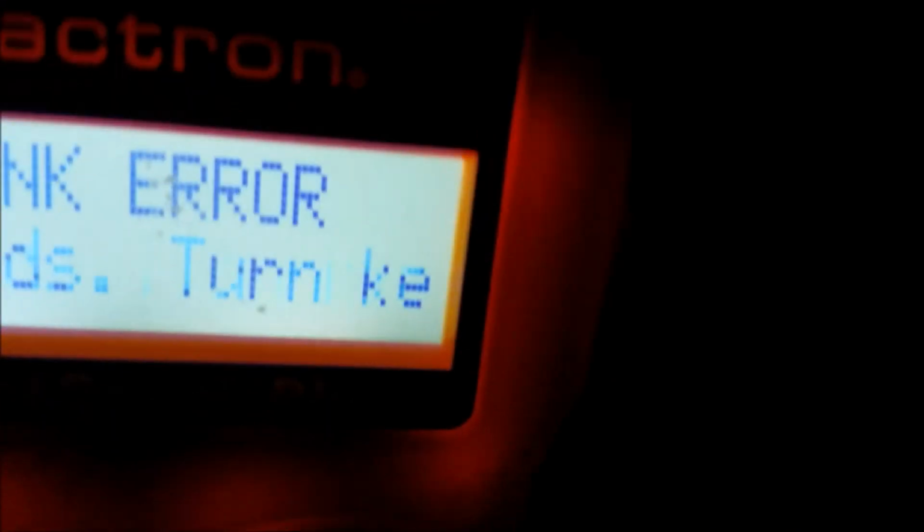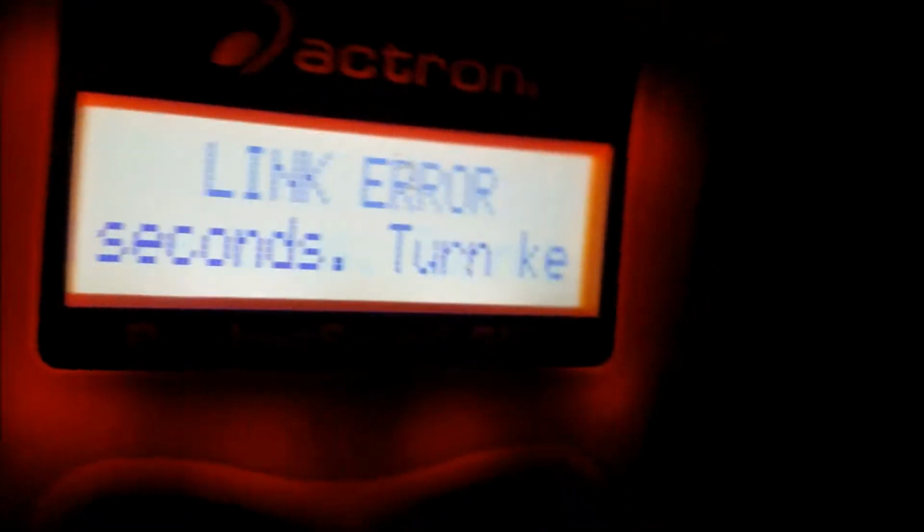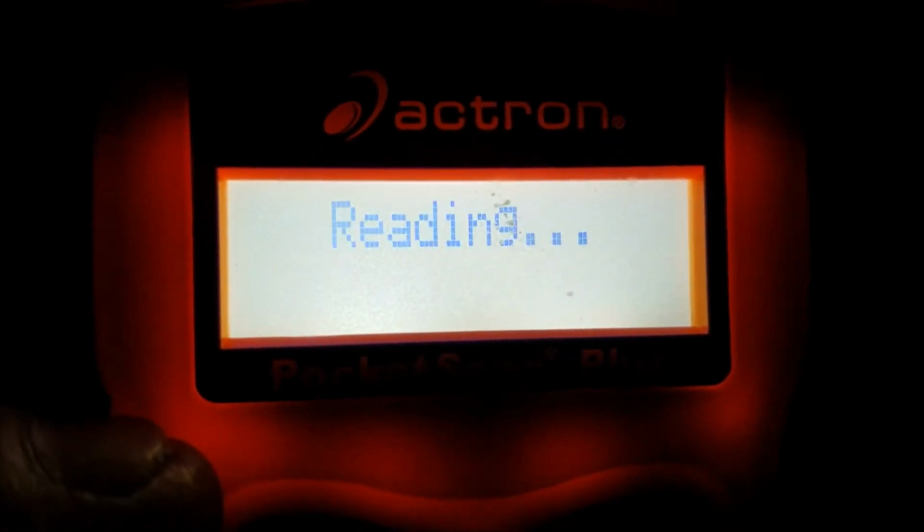All right, let's get an idea here of what we got going. There we go. Turn the key on. Right now I've just got a blinking check engine light. It hasn't stayed on for any length of time. So let's go to read mode. Let's see what she says.